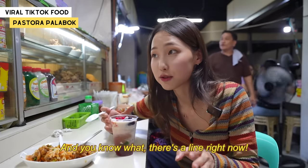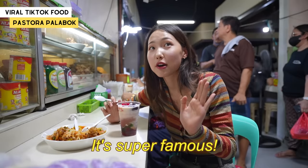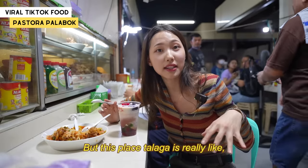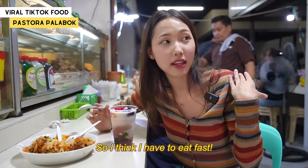And then you know what? There's a line right now. This place is so famous. It's super famous. It's super busy right now. There's different palabok places out here, but this place talaga is really loaded with people right now. So I think I have to eat fast.